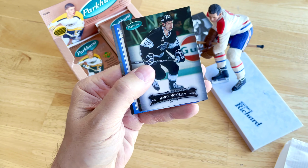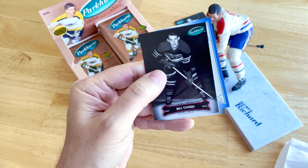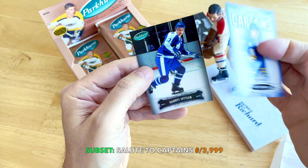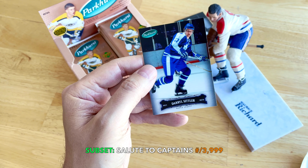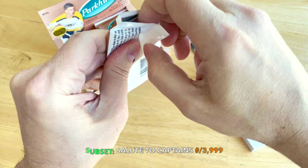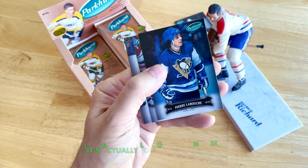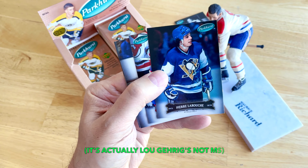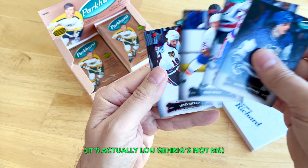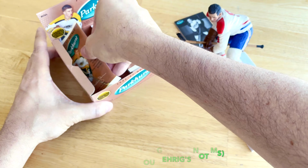What fun and games. So here's our first subset card. Marty McSorley, Bill Gadsby, and it's a captains of Pat LaFontaine. Very cool. And Darryl Sittler. Pat LaFontaine's daughter's husband, I think he has multiple sclerosis or something of that effect. Very sad, but interesting story. Pierre Larouche, Dale Hawerchuk, Mike Bossy, and Denis Savard. I think his auto is a short print, Savard's auto.